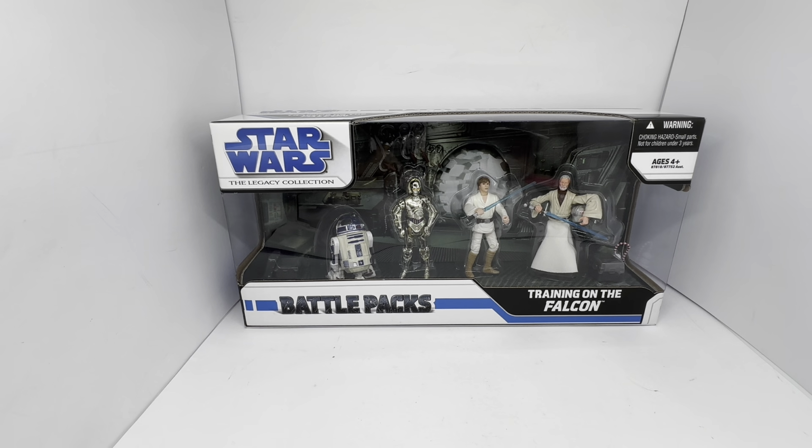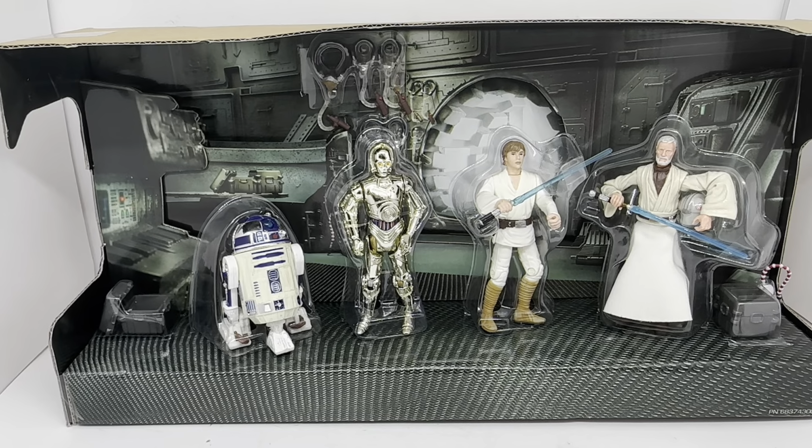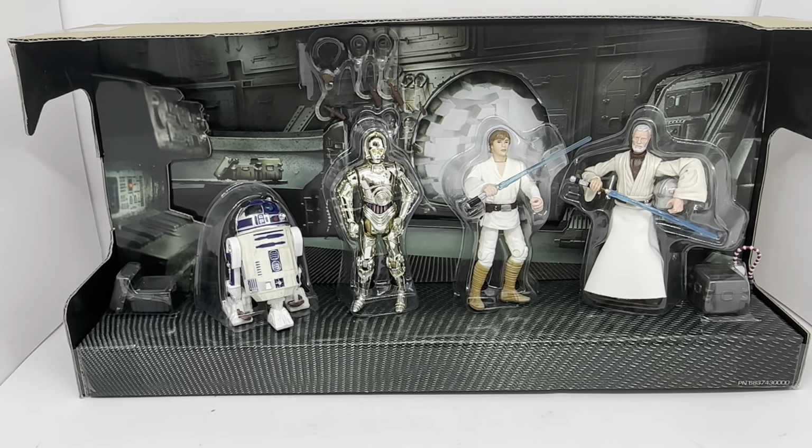I think I can do this and slide out the inner packaging. I'm pretty certain that I will not be able to remove the figures from the pack. But let's get the inner packaging out and have a good look at these figures where we can see them properly without any reflection or light on the bubble.